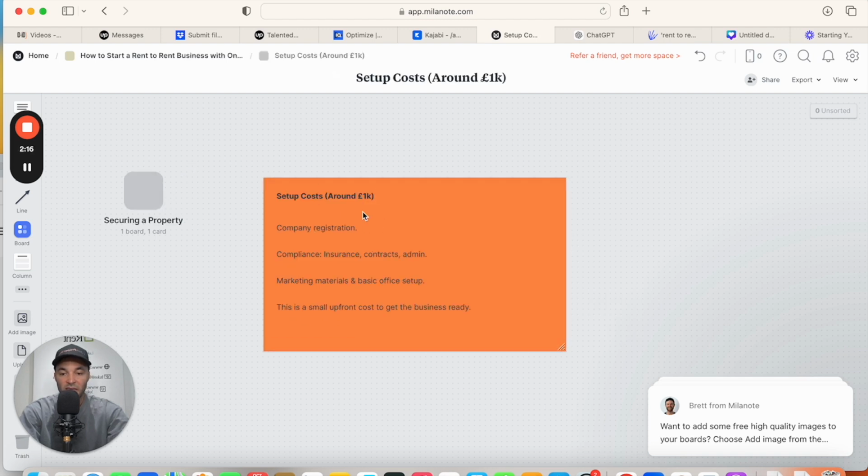So let's go a bit deeper into your setup costs. Your setup costs will cost around £1,000. You'll need to get your company registered. You'll need to become compliant with the relevant insurances, contracts, and you need to set up your business admin. You'll also need to pay for some marketing materials like business cards, leaflets, and your basic office setup. Microsoft Office or Google Workspace will be fine. Remember, this is a small upfront cost to get the business ready. Once you have a solid foundation, it will make things a lot easier to move on and actually get deals.